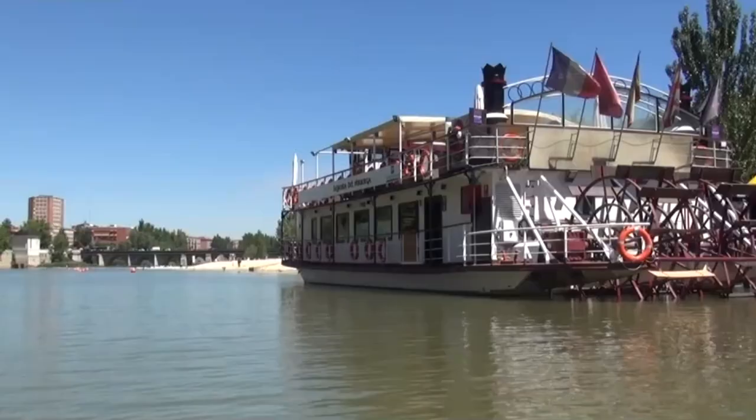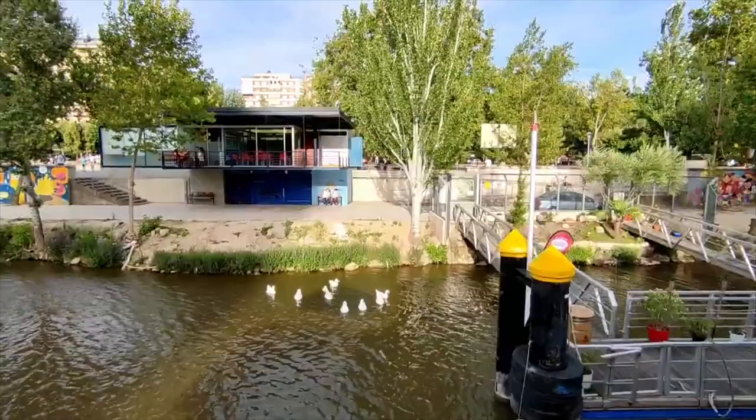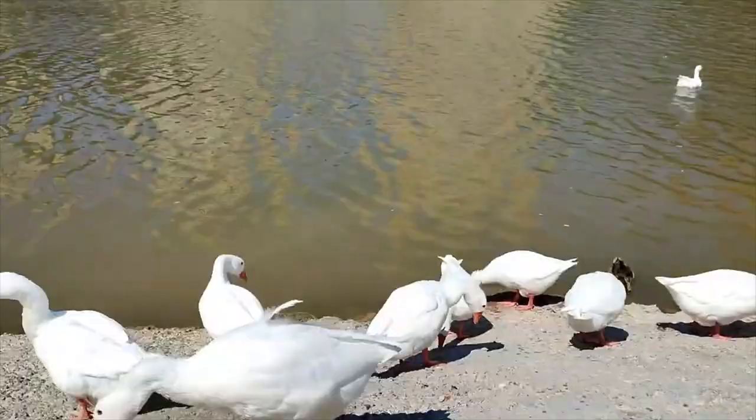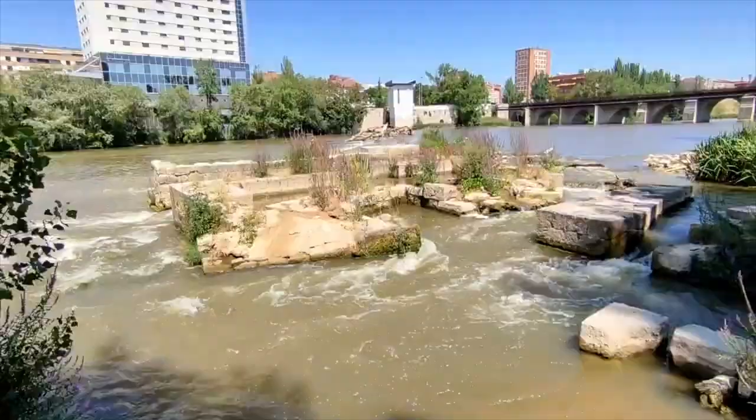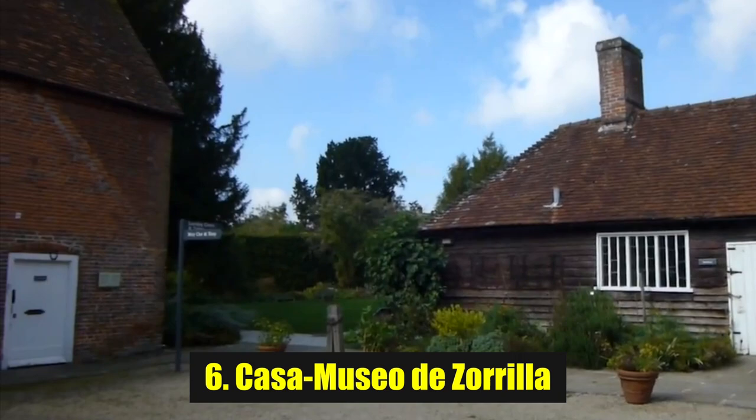There are several companies that offer guided tours of the river, including some that focus on the history and culture of Valladolid. Along the river, there are also several parks and green spaces where visitors can relax and enjoy the outdoors. Number 6. Casa-Museo de Zorrilla.